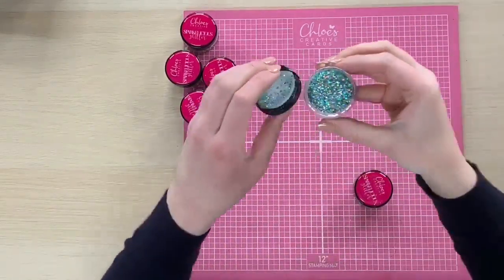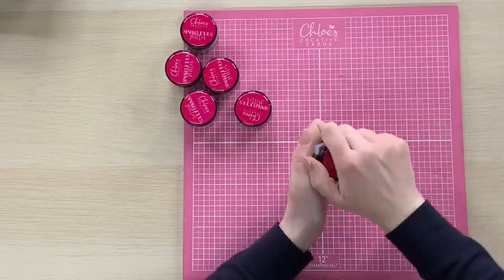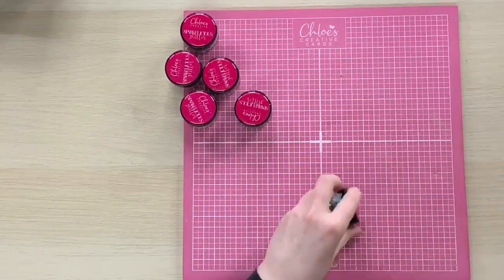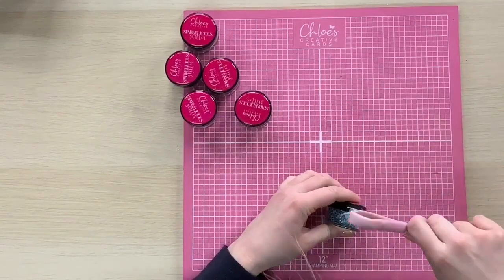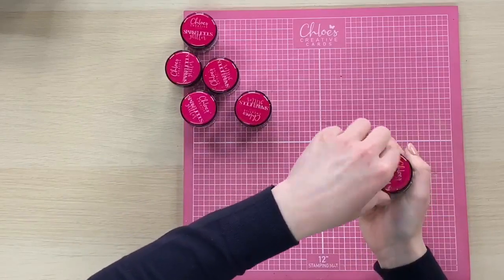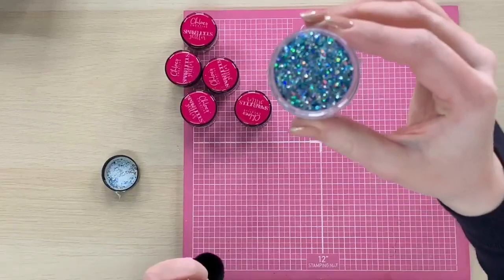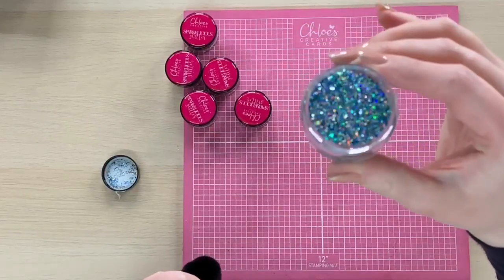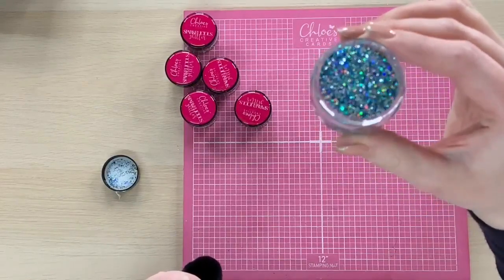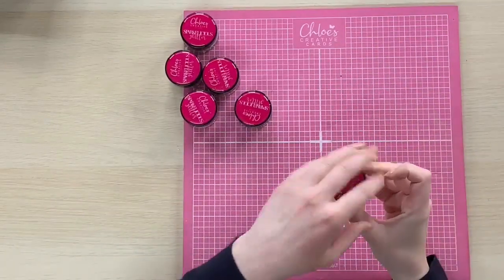Okay, and then the next one that we've got is Blue Diamond Sparkle. I can get the lid off. There we go. Oh, this one hasn't been opened, that'll be why. I have all mine in bags, you see, I don't really normally get pots of things. So this is the beautiful Blue Diamond Sparkle, and it's a proper blue as well. Really nice colour with all those little holographic shimmers packed in there too. Absolutely gorgeous. So those are the 6 brand new Sparklicious Glitters as well.